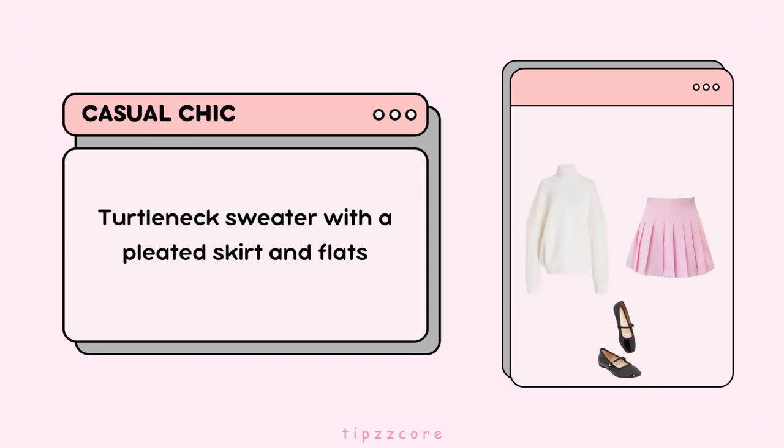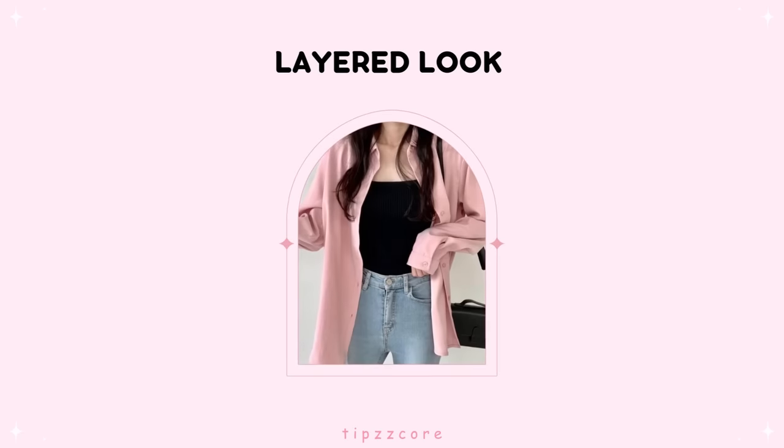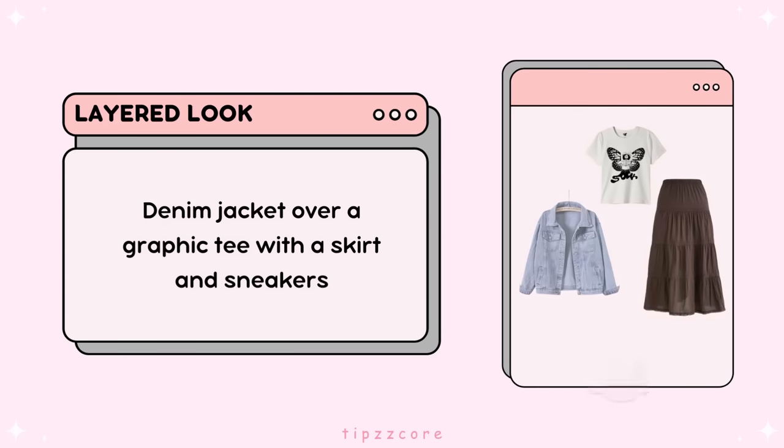with a pleated skirt and flats, blouse with high-waisted pants and loafers. Layered look: long cardigan or duster over a tank top and skinny jeans, trench coat with a sweater, leggings and ankle boots, denim jacket over a graphic tee with a skirt and sneakers.